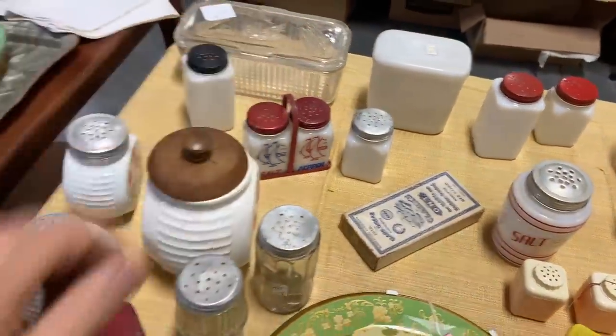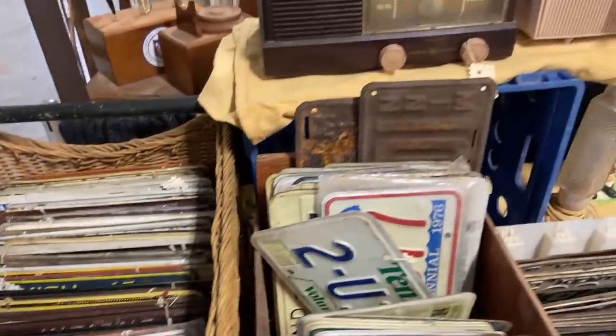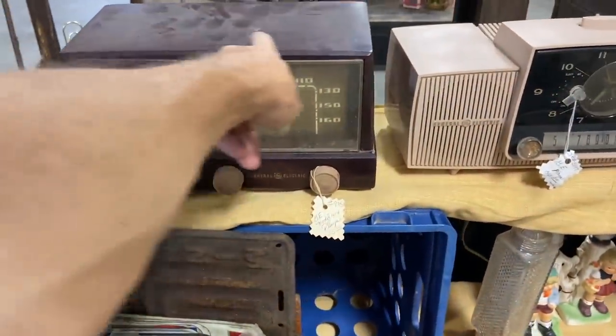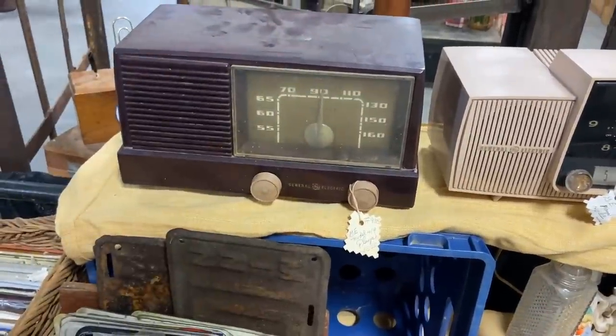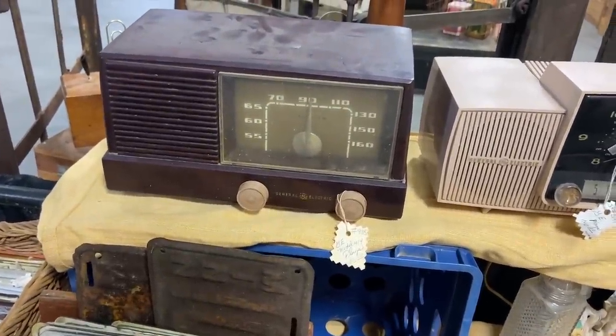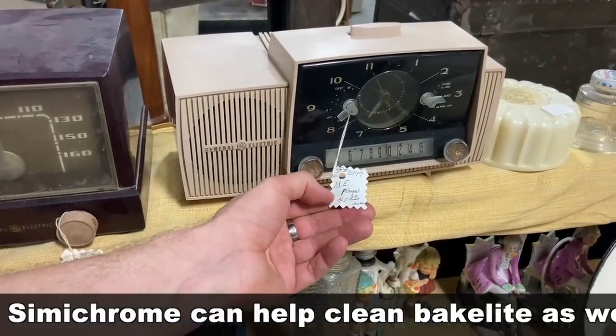$22 with the bale seems like a good price on that. Oh yes, protect the panther. There aren't very many left to protect. Oh, this one says it plays. It could be cleaned up is the point. You could use semichrome and polish that out. Does this one not? It says only $40.